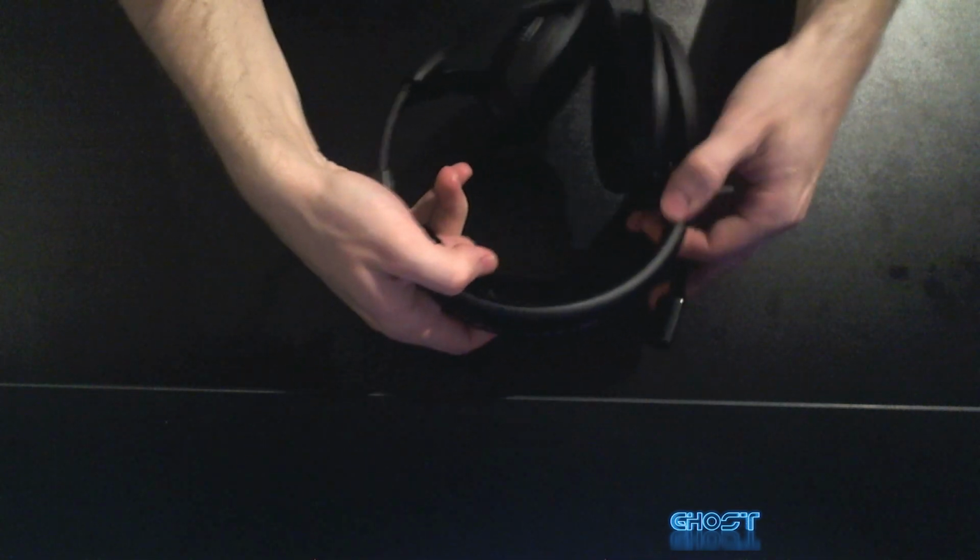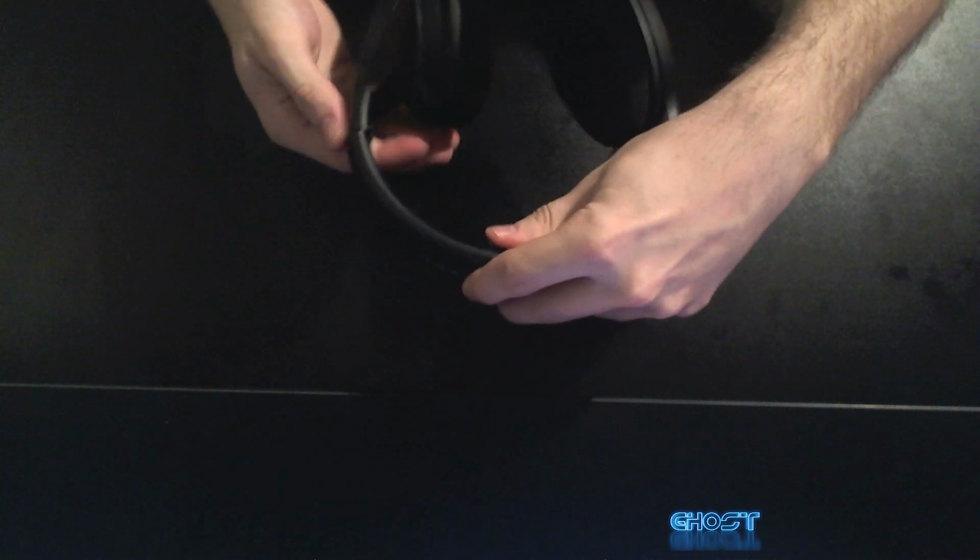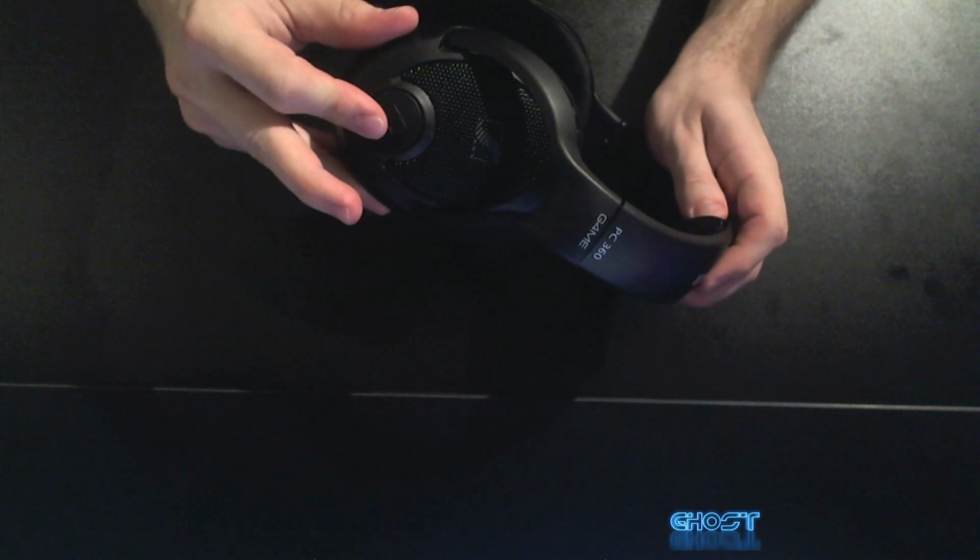The ear cups are really huge, so they encompass your entire ear, and they're not going to crush your earlobe or bend your ear in any way, and you can wear them literally for hours on end without getting any kind of headache. There's a volume knob control on the right ear cup, a little disc that you turn with your finger, and that's definitely a nice touch.